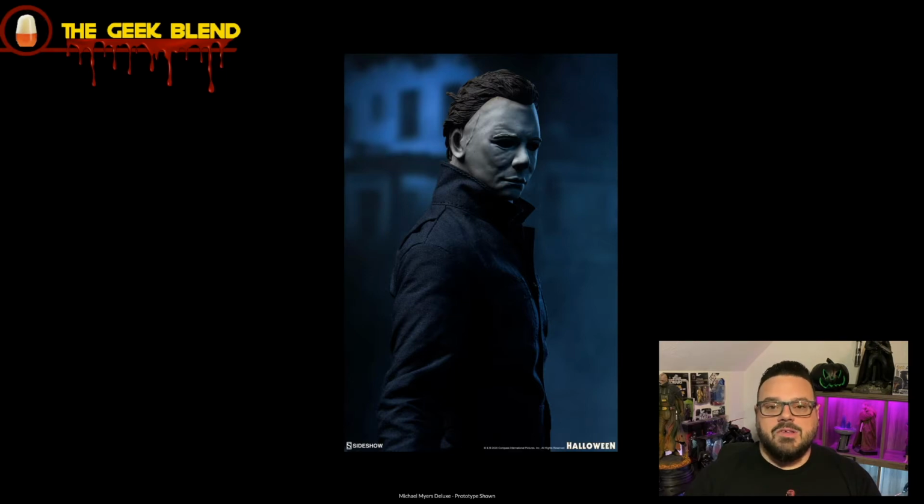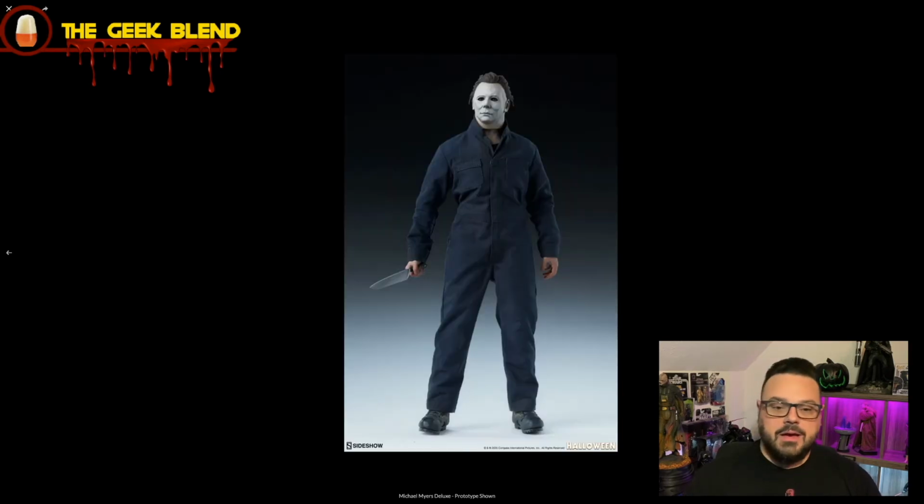I thought the mask almost looked like it was smiling. It was weird. In those images, it looked like that. But this one looks different. It looks better. They did some definite changes. Now, this is the one direct on, I don't see.